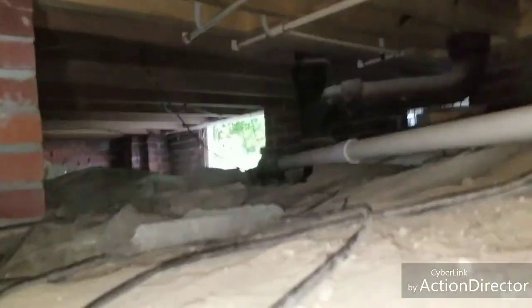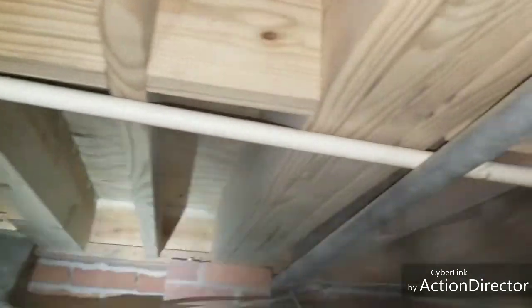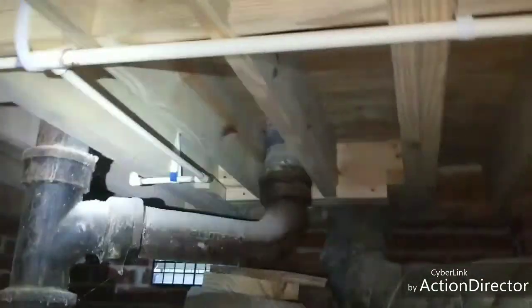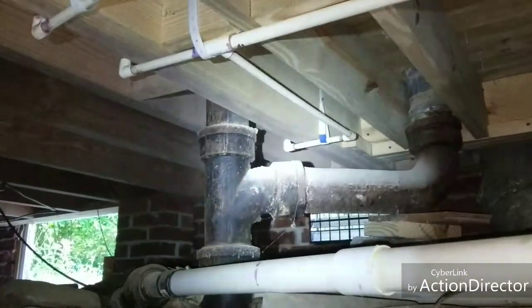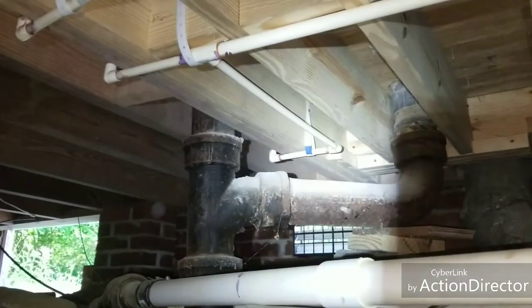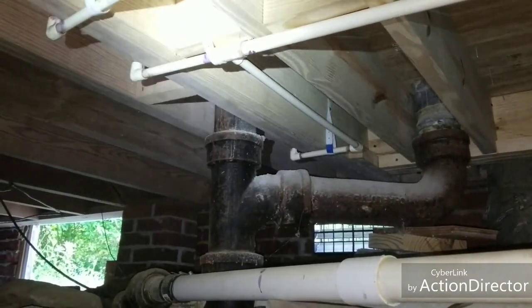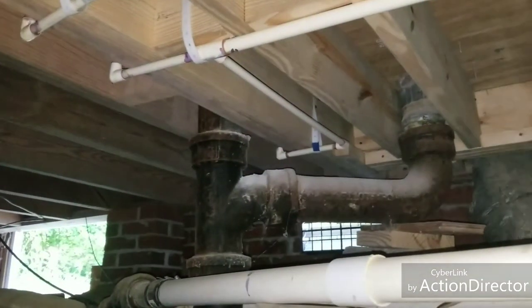And I am crawling back towards the crawl space door, and you see there's no rotten wood at all. I mean, it looks really strong under the bathroom because it's all newer. It's all been replaced. And the plumbing was obviously replaced afterwards, I'm assuming.